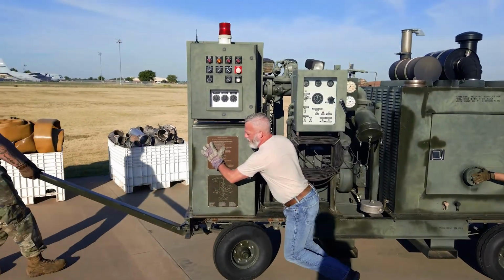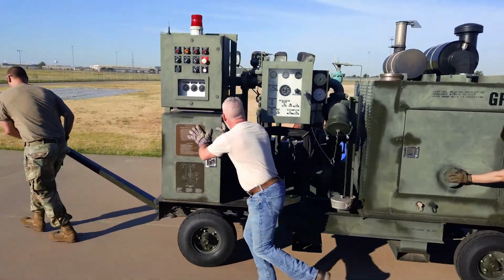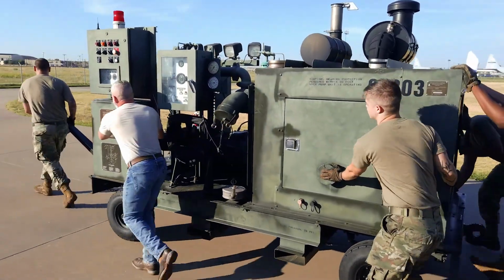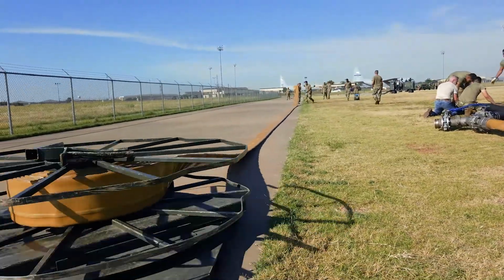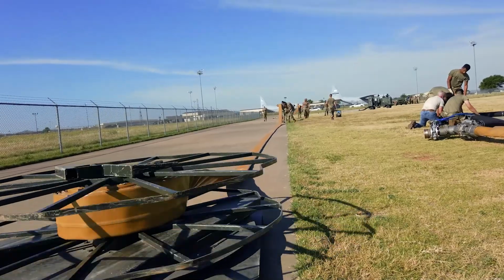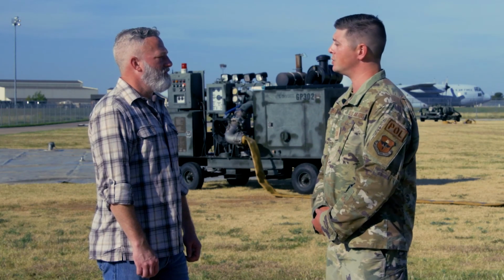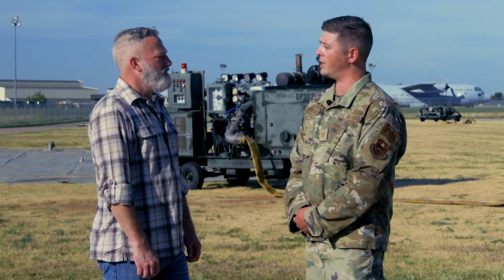And this will take them how long to do from beginning to end? Typically, for setup, it takes them about an hour and a half out here. Tear down, maybe 30 minutes to an hour. It just really depends on them and how they work as a team, how they communicate. And that's one big thing that we stress throughout their entire course, is teamwork and communication.